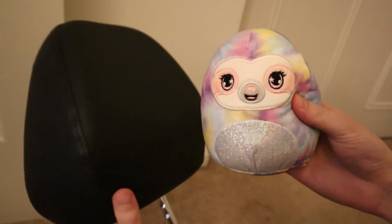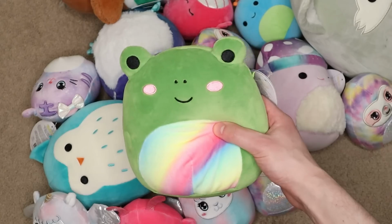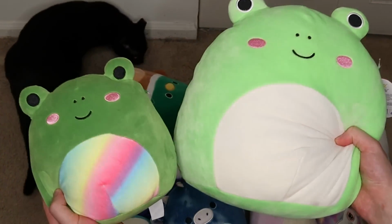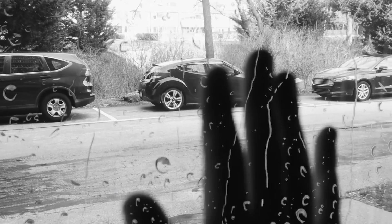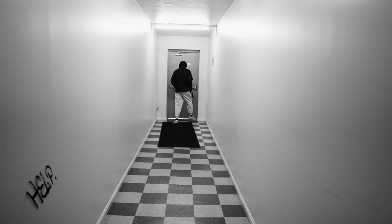But those would probably be running a little too small for my headrests. I've also gotten some Squishmallows at Target, but those I fear might be too big. So Five Below Squishmallows are too small, Target Squishmallows are too big. I need to find the perfect medium of Squishmallows. So I did some research, and I found that Claire's carries 9-inch Squishmallows. Wow. It was raining pretty hard. I didn't want to go out, but I reluctantly dragged myself to the mall to get my hands on some of these perfectly proportioned Squishmallows.